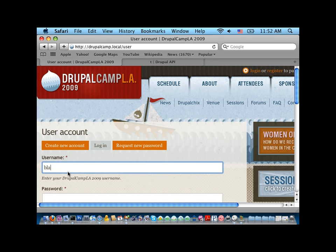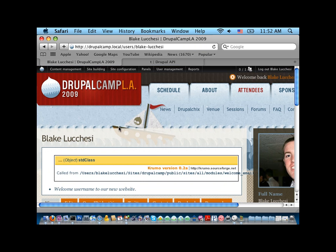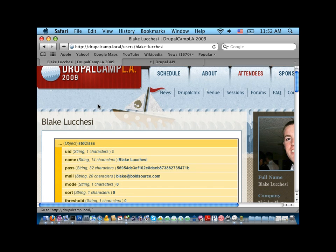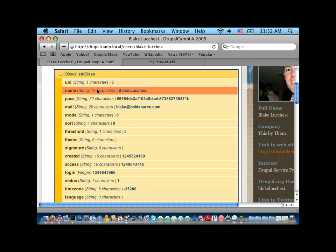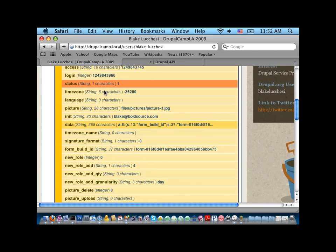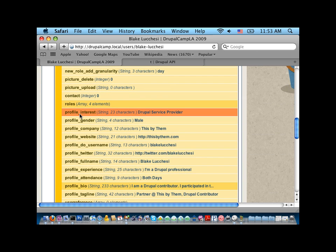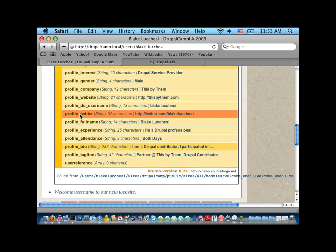Okay, so let's log in. Now you see we get a debug thanks to the devel module, and now we can access any of the values here. Let's use name. We could show them their email address. I think it actually even gives us profile field information. So the user object has already been loaded with all the profile data as well.